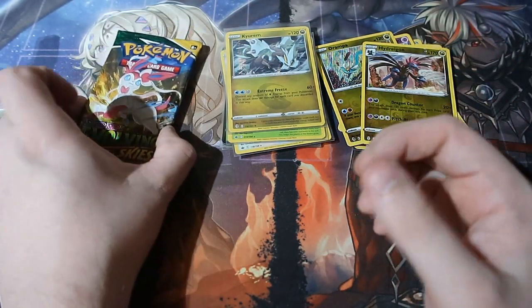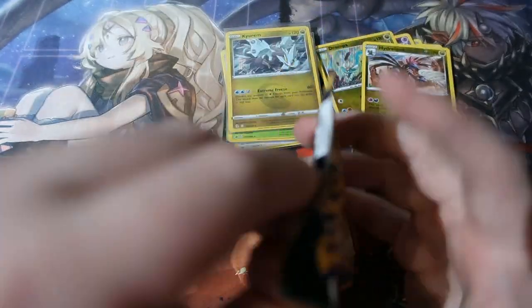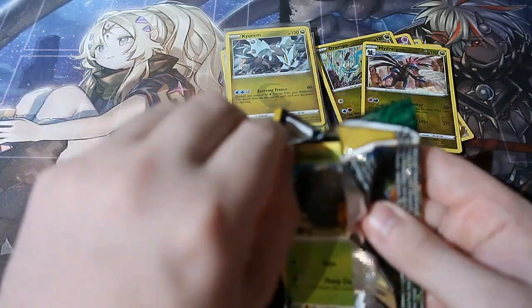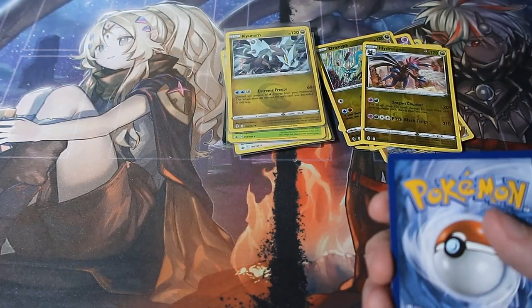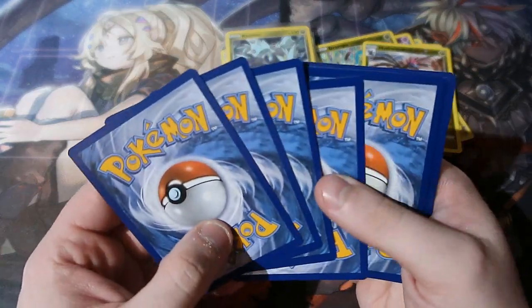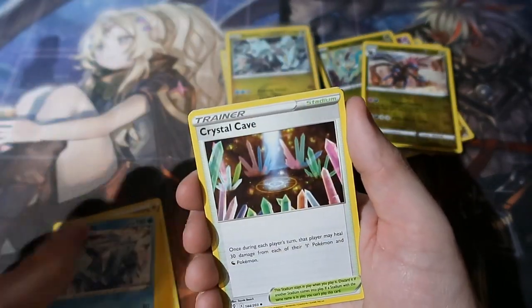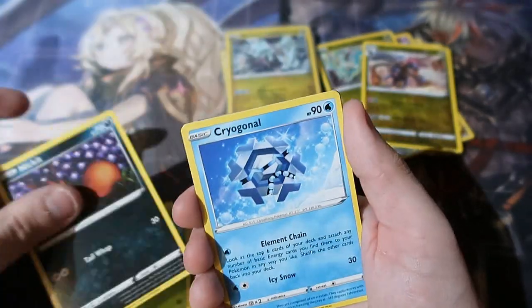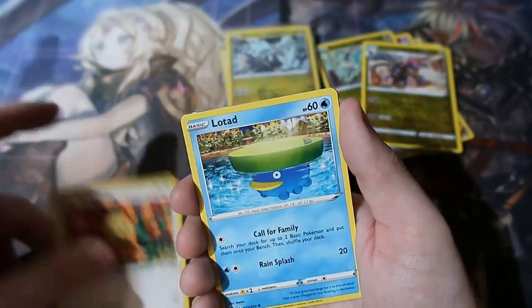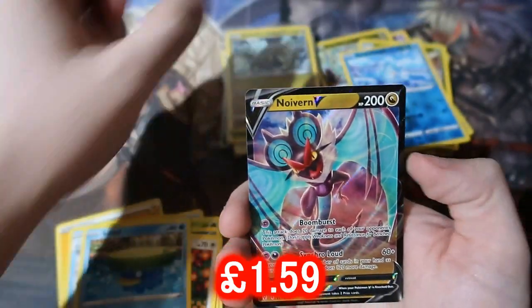You can't win them all, but we still got one pack left. This could have something amazing in it, or it could have a freaking Espeon in it. And don't get me wrong, people, I really do love Espeon, but when you pull it so many times, you start to hate that card. Lightning Energy, Gaishar, Crystal Cave, Carrier, Dweddle, Nickit, Tidiosa, Lotad, Fragmite.